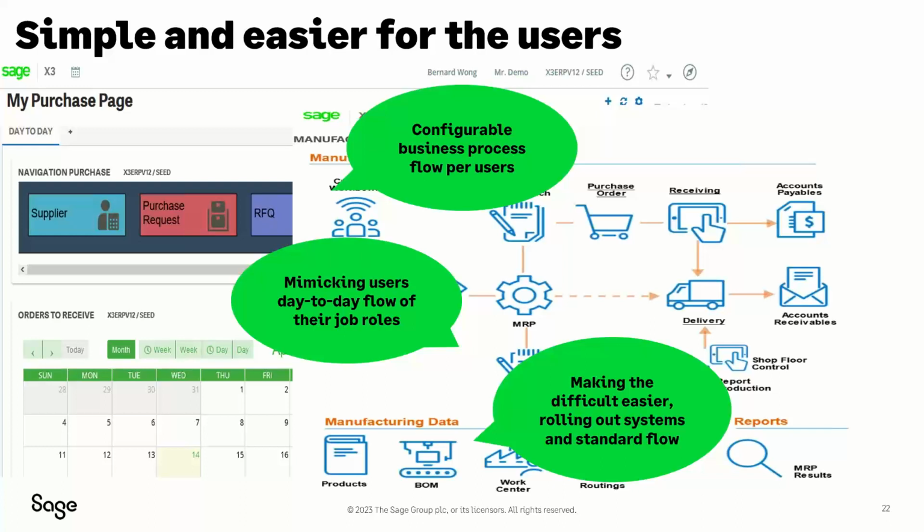So I do not need to spend time to send people over to think, oh, this is where you click, this is where you go into, right? And there is where you find the report. I do not need to go through all the hassle or retraining. If I need to roll out certain new procedure, I can actually map it to their process flow that they will see the first thing when they log into the system.